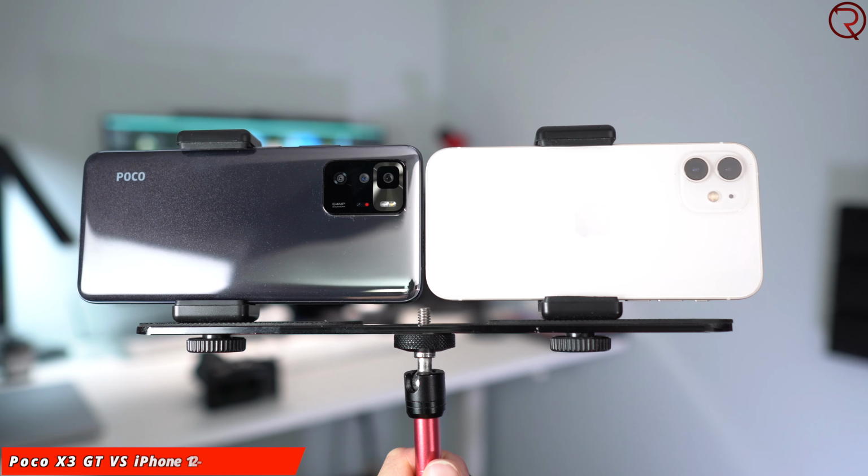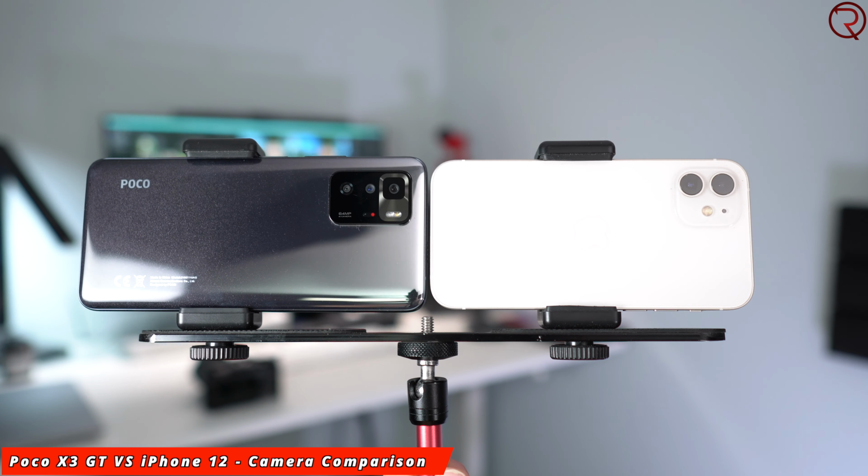For today's camera comparison, we have the brand new POCO X3 GT and then we have the highly popular iPhone 12. Now, price-wise, you can buy about 3 of these for the price of an iPhone 12. So the main purpose of this camera comparison is to show you what an affordable device like the POCO X3 GT can do when compared to a flagship like the iPhone 12.